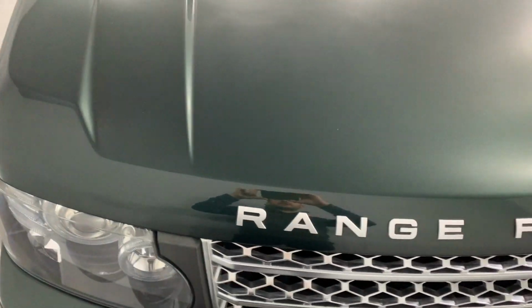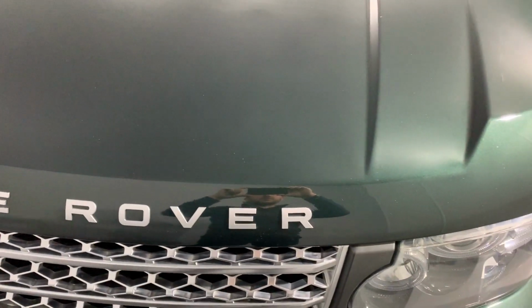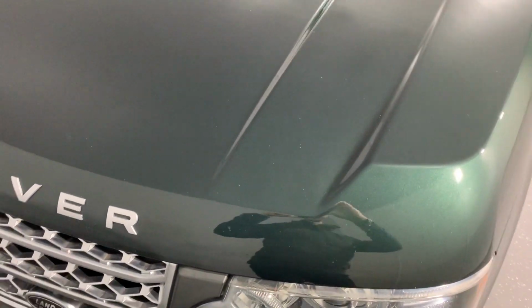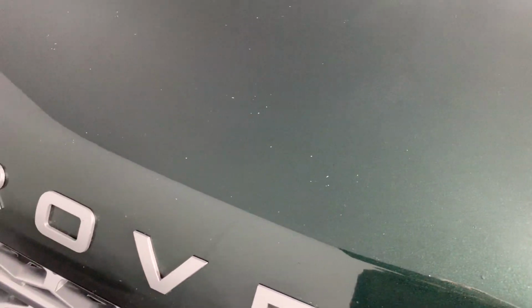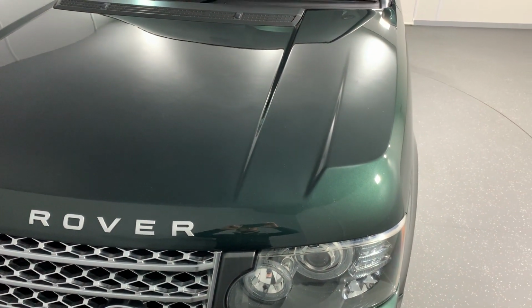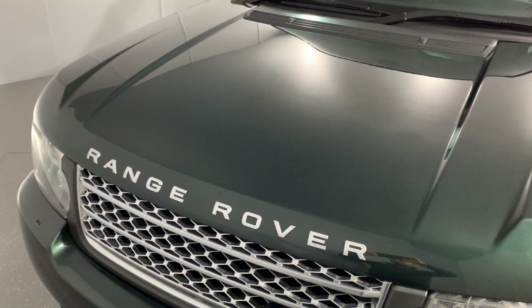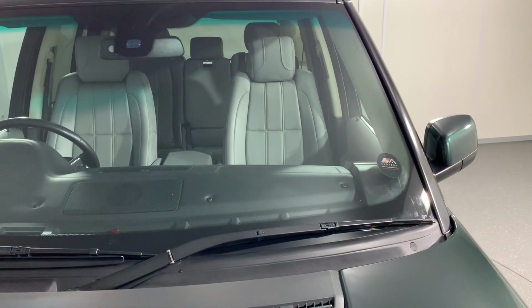And the bonnet again does have some stone chipping on. Nothing too horrendous that shows it up in the video, but as you would expect, there are some minor stone chips when you go up close. Under these lights they look a lot worse than they actually are in real life. That's more a reflection. From that sort of distance you can't really notice them at all. Windscreen is all good.